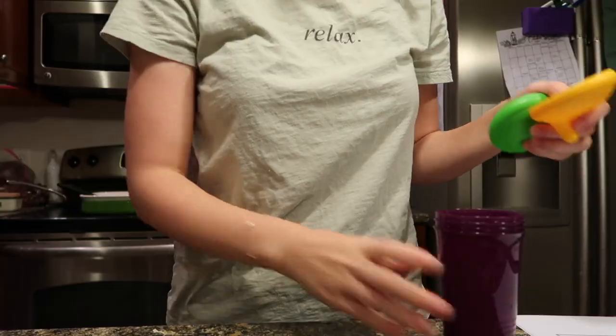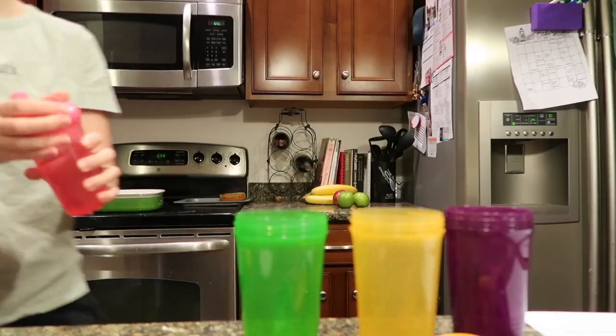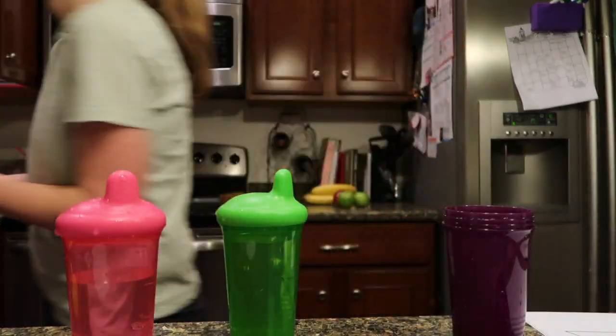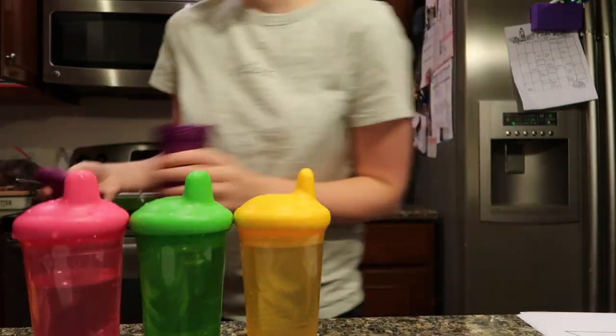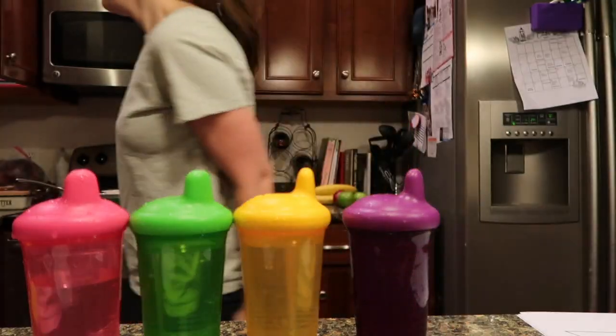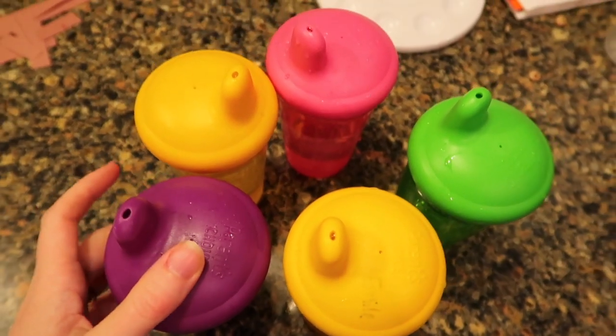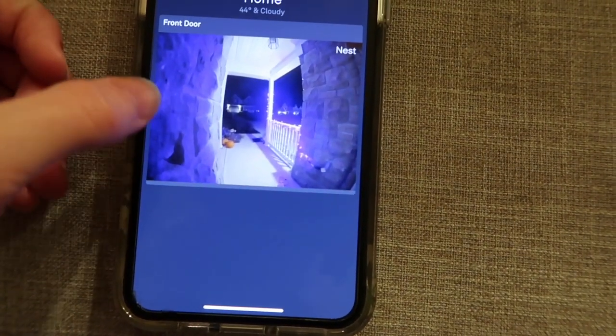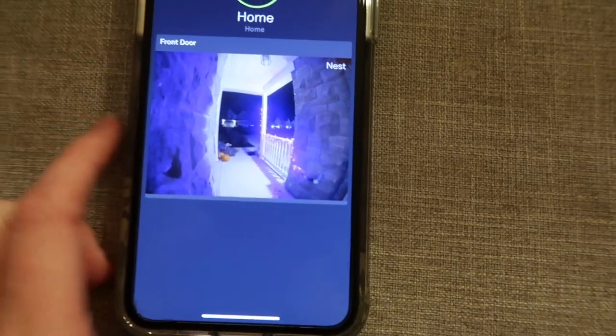We go through a ton of dishes throughout the day with all the kids, so I'm constantly loading and unloading and reloading the dishwasher. I've got fresh, clean water cups all ready to go. I have the Nest app brought up on my phone so that I can see when the parents arrive.